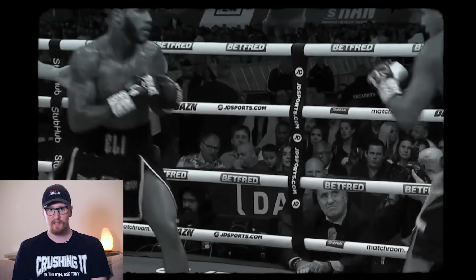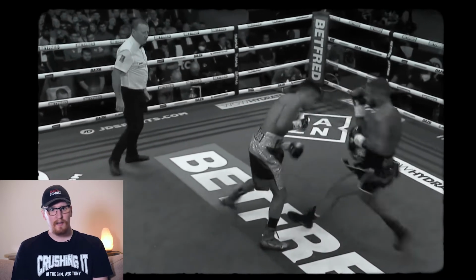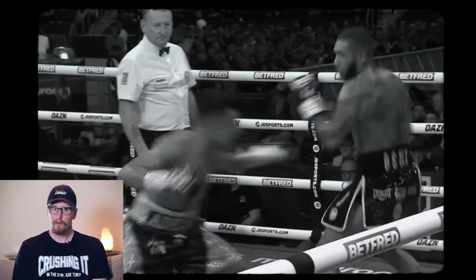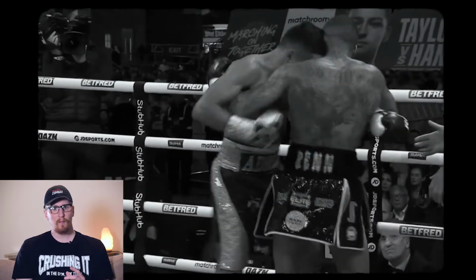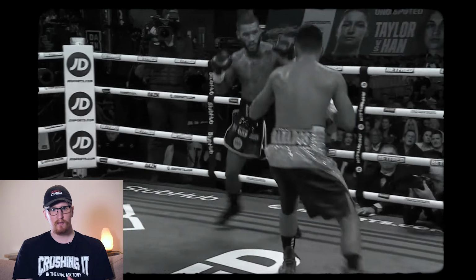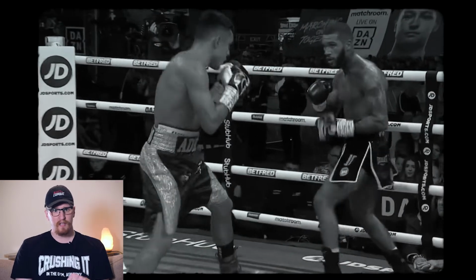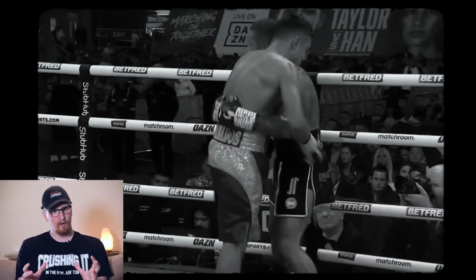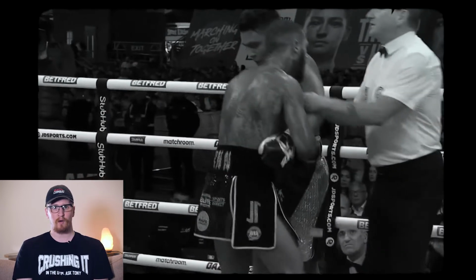More fantastic defensive work. Conor Benn also slips shots very well. And not only does he slip shots, he comes back with combinations and with speed and power. Very exciting to watch. Here we see Conor Benn moving his feet and he actually ends up with his back to the ropes. And Granados is there looking to get off offense. So what does Conor Benn do? He ties his man up, grabs hold of his arm so that he actually can't be punched, and then he turns and moves off the back of the ropes.